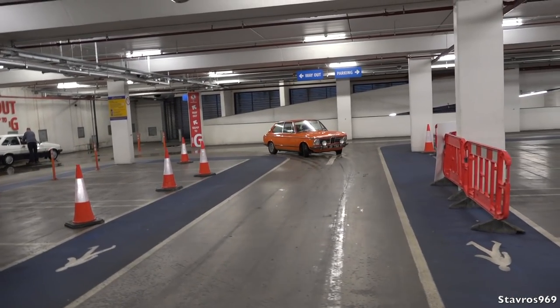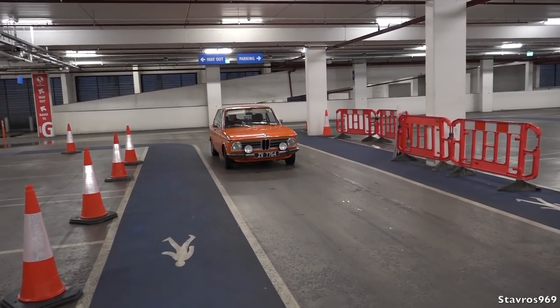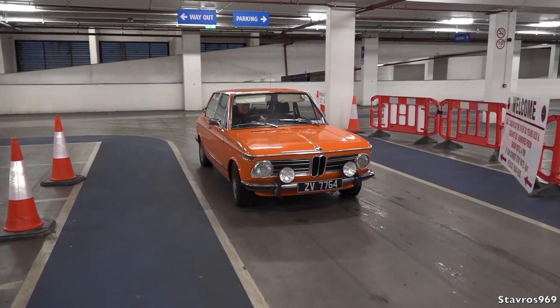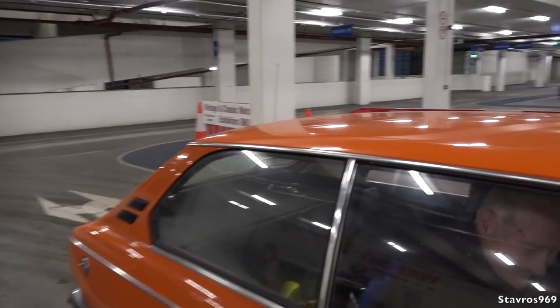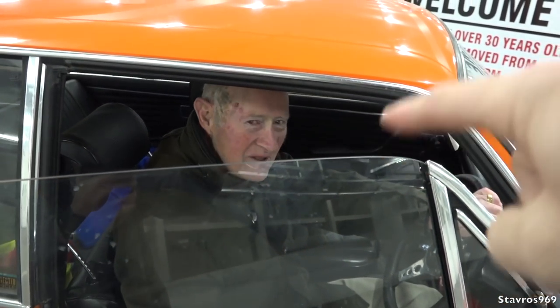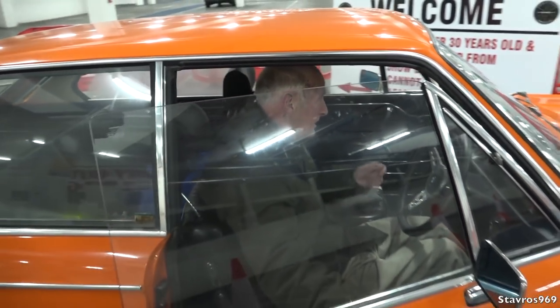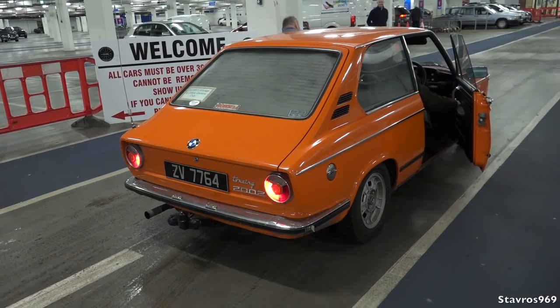Let's have a quick chat with this man, because last year he won Best Car of Show. So he's bringing it again for anyone that missed it last year. Didn't you win last year? We did, that's right. This car won Best of Show last year. And what year is it again? 1973. BMW 2002. Very good. Let's have a look at this. Very nice, isn't it?